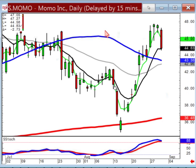Momo, same scenario. There's your Hanging Man. There's your Doji. Where was a logical place to put a stop today? It shouldn't come back down through the low of this candle, because if it did, where do you think it was going to? Back down to the T-line. So again, this is all just kind of visual confirmation, what happens normally in human nature.